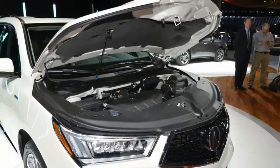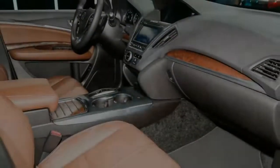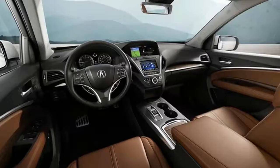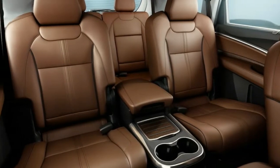Acura expects to sell only 5% of all MDXs in hybrid form, but perhaps that will prove to be an underestimate. For all the complexity, the hybrid gear makes the MDX better to drive and less thirsty. Here, the halo seems real.